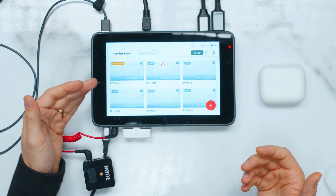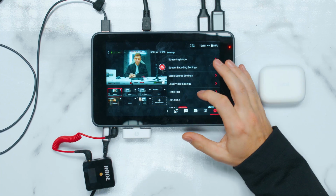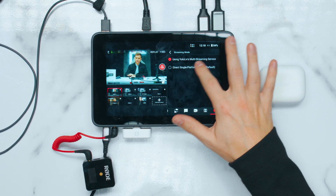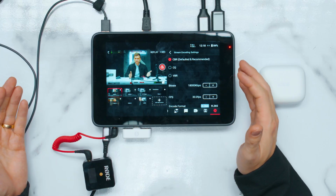I've been streaming lots of 4K videos in here, and if you go to the settings on the right side here, we can fine tune what bitrate, what codec we are actually streaming as well. So if we go stream mode, we can do the multi-streaming service, which means that it sends firstly your video to Yolobox cloud, and then from there it gets distributed to Facebook and all the other platforms, or YouTube or different channels. Stream encoding settings.